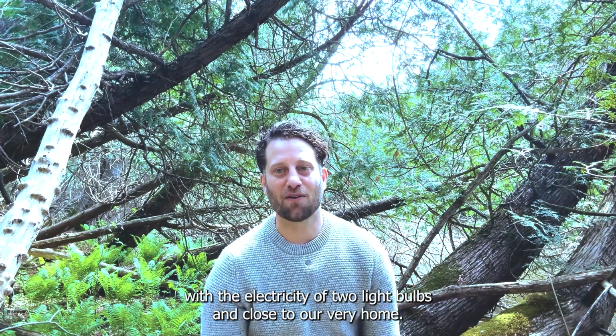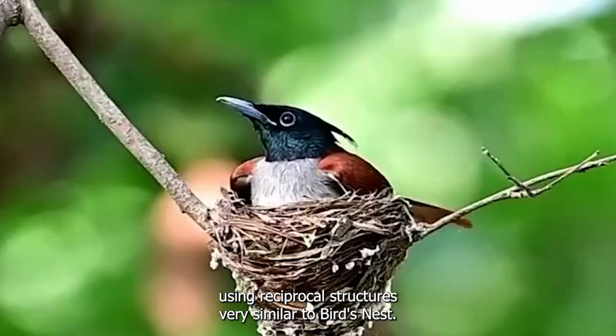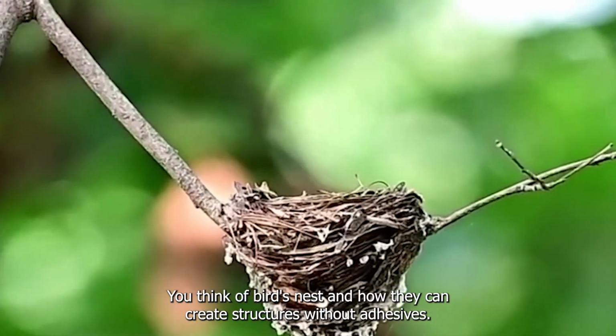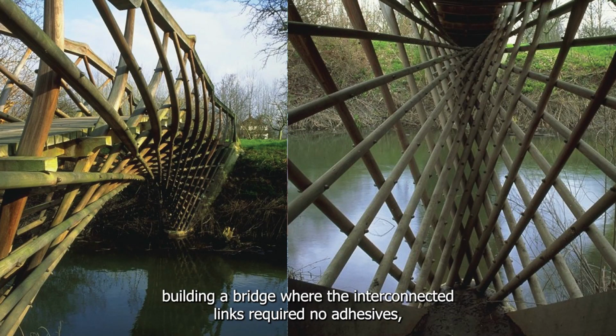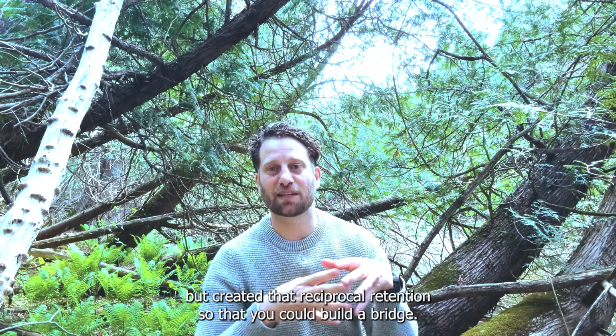And close to our very home, Atelier One built the Luxmoore Bridge using reciprocal structures, very similar to bird's nests. You think of bird's nests and how they can create structures. Atelier One played with this technology, building a bridge where the interconnected links required no adhesives, but created that reciprocal retention so that you could build a bridge.